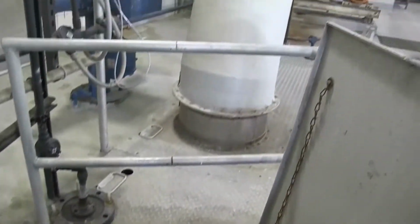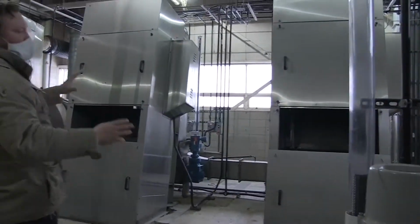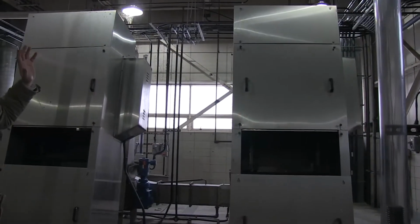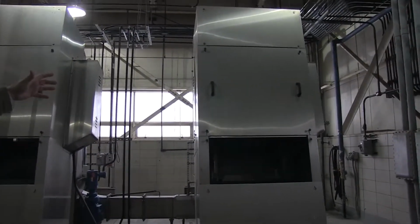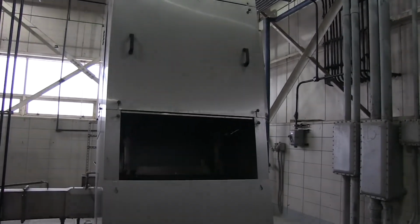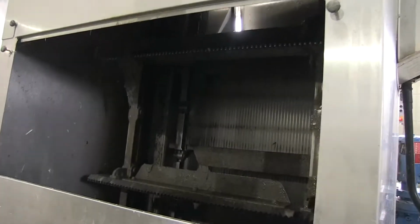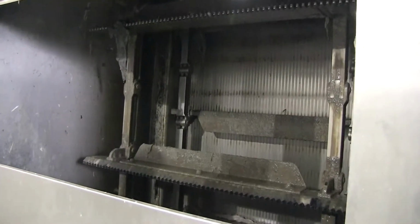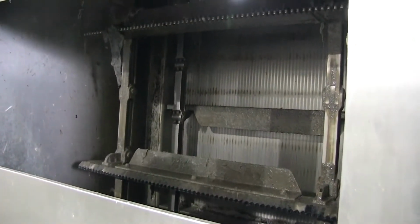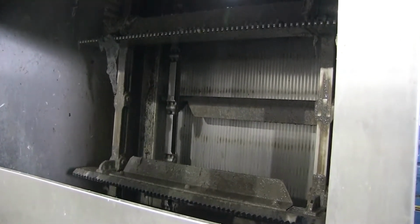So that flow ends up coming through these 3 channels, and they hit these. These are our mechanically cleaned bar screens, okay? Basically, this is a physical removal process. They move really slow. This one's actually operating here, and they remove your plastics, your rags, anything that's going to damage the system downstream.